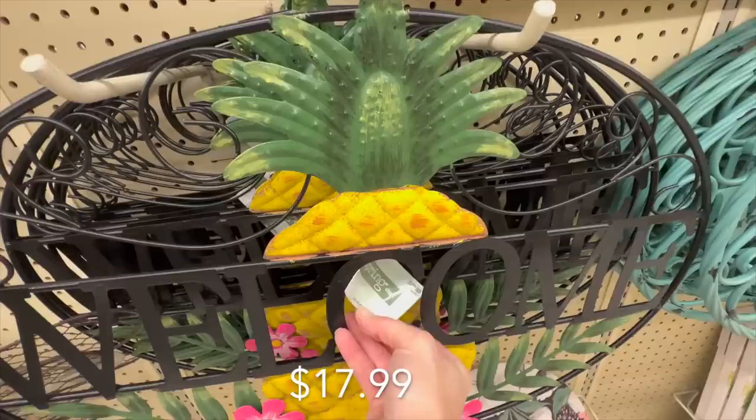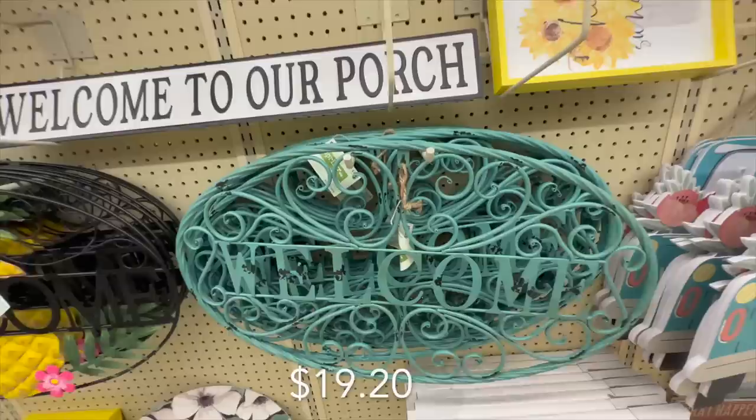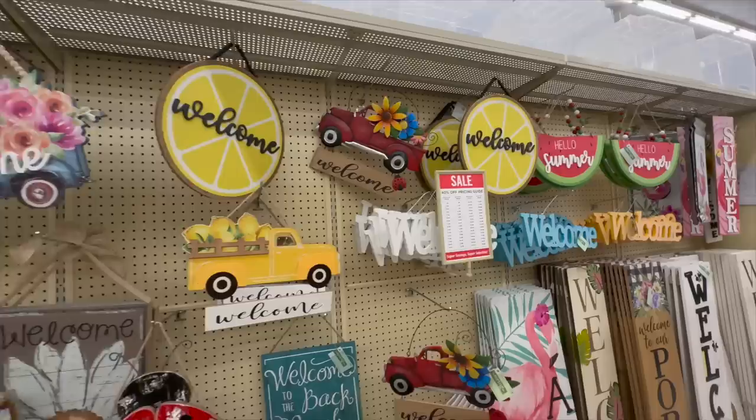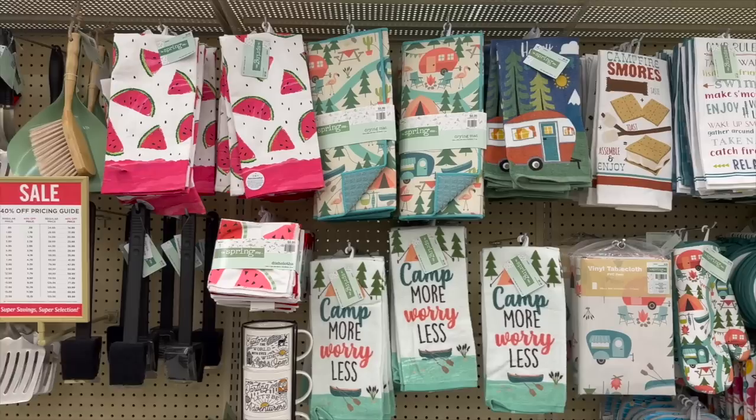They have some welcome signs. They have some colorful ones, like a more beach looking one here, as well as a more rustic, cottagey farmhouse look that says welcome here. They have some porch boards and just lots of different options to stroll and look down this aisle for just a very cheerful, happy presentation to your outdoor spaces. Also down this aisle, they have an array of barbecue items, camping, entertainment, and lots of fun spring and summer entertaining must-haves here in the spring shop.